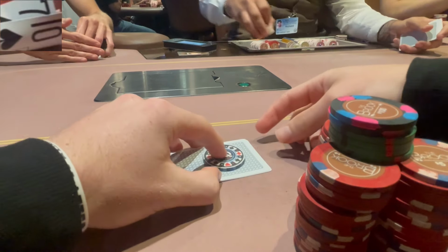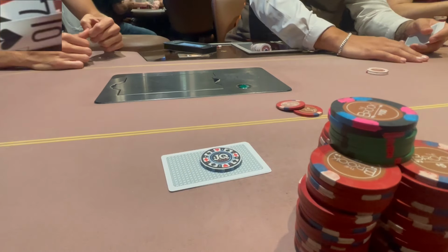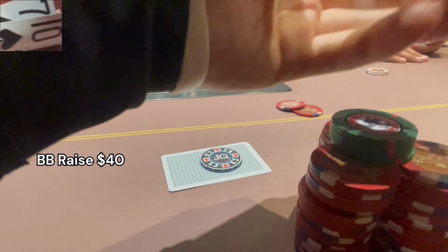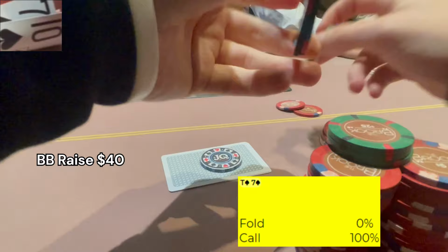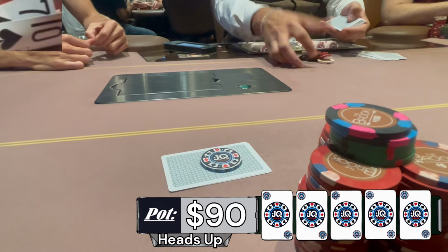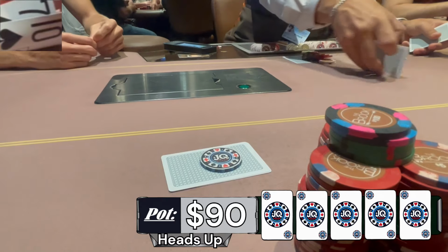An active young player in the big blind opens it up to $40 when it folds to him. 10-7 suited, if we treat this as a blind v blind hand, is well within our calling range. We call and go heads up in position to a flop against an active player with a pretty wide range, I would assume.